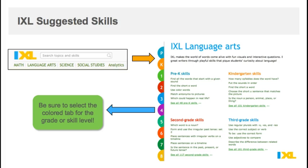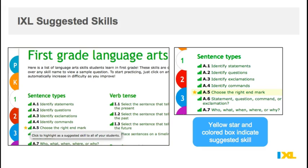When you open the IXL Language Arts page, you will see all of our IXL Language Arts skills organized by grade level. For this scenario, grade 1 is a great choice. When you've opened the first grade Language Arts page, you're going to see more of our IXL Language Arts skills. This time they're organized by topic. Navigate to a topic that you want your students to explore.